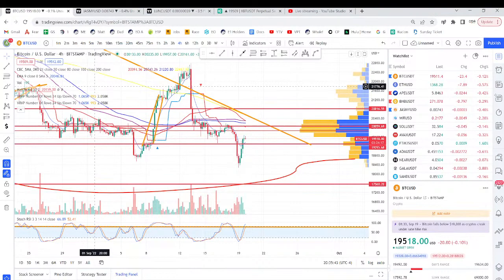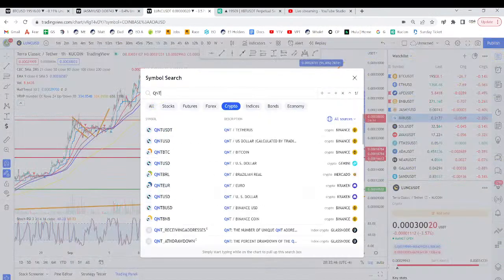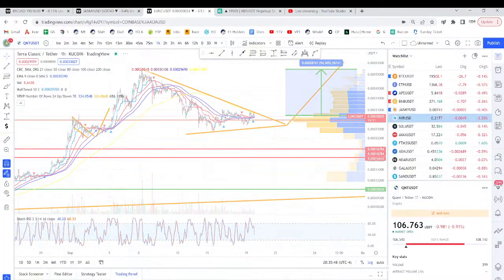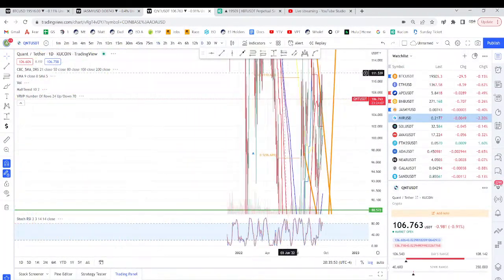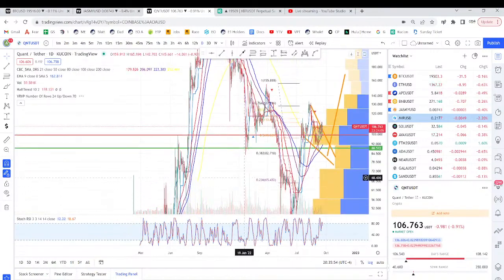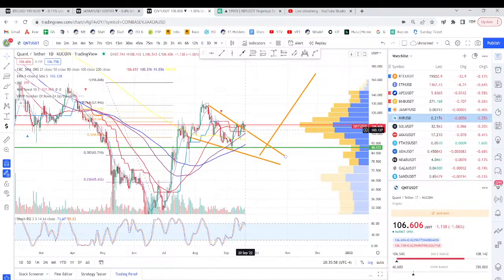All right, so I can go look at Quant. I got about another 10 minutes. I can do this. Quant, we'll use a KuCoin chart. Let me go to the daily chart on Quant really quick. What did I have drawn on Quant? I kind of had us in a falling wedge. You could still say we're in that falling wedge.